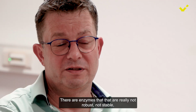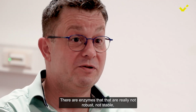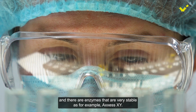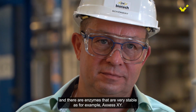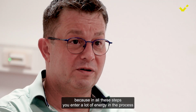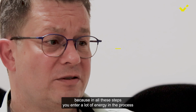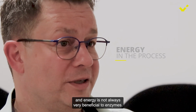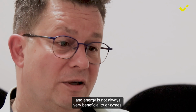There are enzymes that are really not robust, not stable, and there are enzymes that are very stable. It helps a lot if you have a stable enzyme, because in all these steps you put a lot of energy into the process, and energy is not always very beneficial to enzymes.